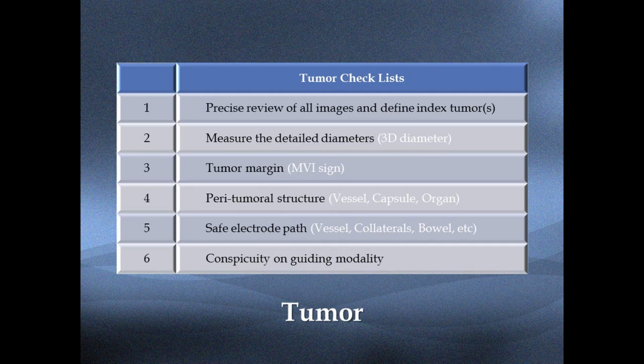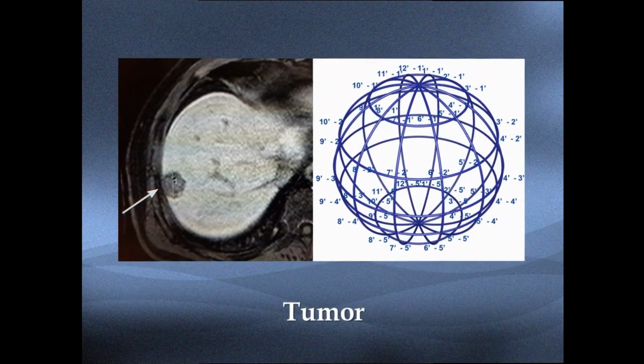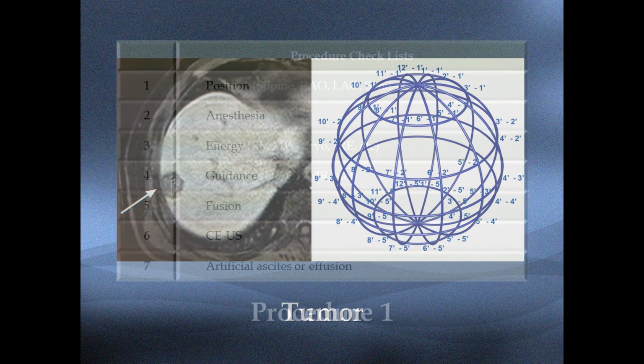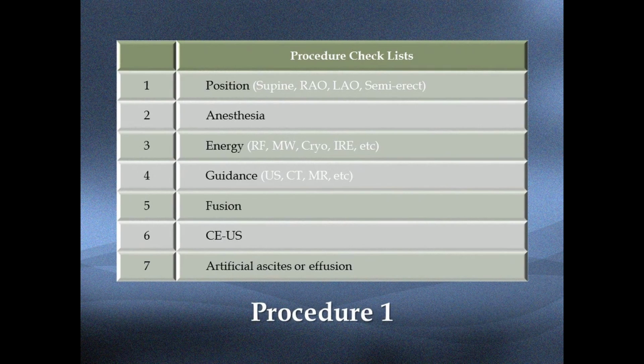A safe electrode path should be found during the planning ultrasound. Conspicuity of the index tumor is defined for adding assistant techniques including fusion or contrast-enhanced ultrasound. Think more about the tumor in 3 dimensions. If so, you may realize there are so many innumerable technical options. The final step is the detailed planning for the procedure.